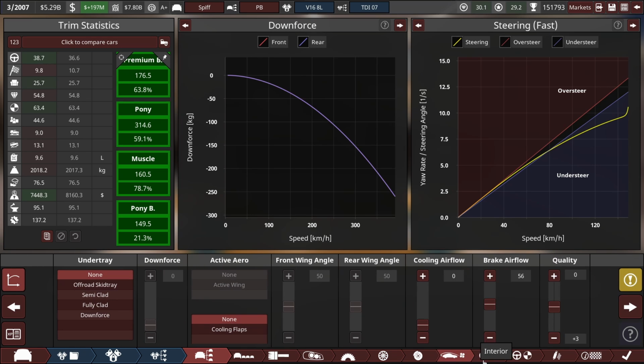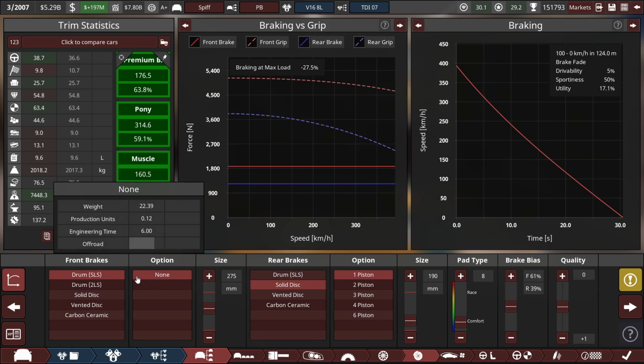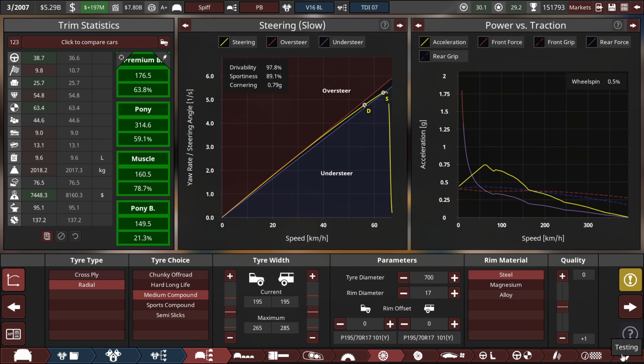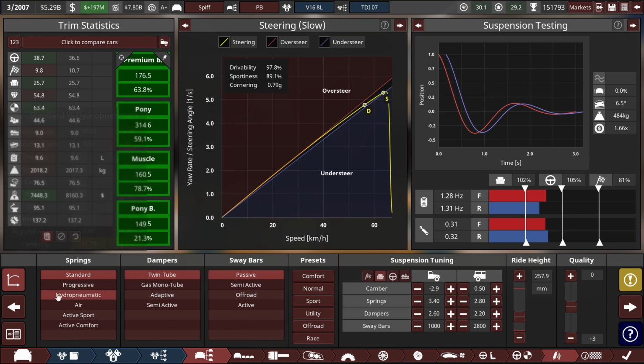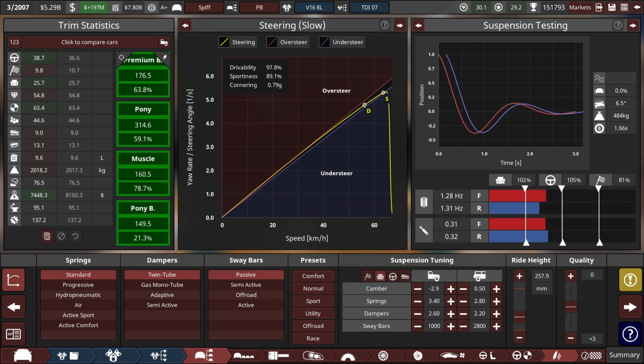63.8%. That's with basic interior, basic CDs, the crappiest braking systems that we possibly can have, smaller tires, still have the traction aids and power steering, they're not too expensive. Ripping out all the springs and dampeners, any kind of active systems there. And so 63%, not bad.